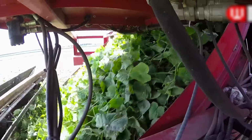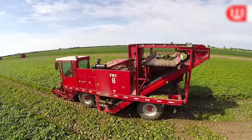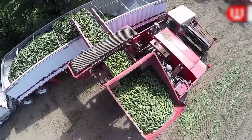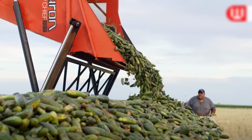Everything starts with the meticulous selection of the highest quality vegetables and their transportation from the field to the factory. Cucumbers, peppers, cabbage, each one is carefully washed and prepared before being pickled. Then, the vegetables are placed in large mixing tanks, and this is where the secret comes in.